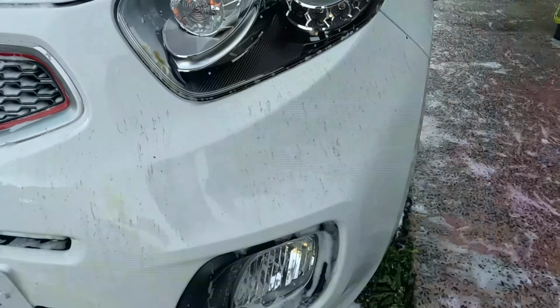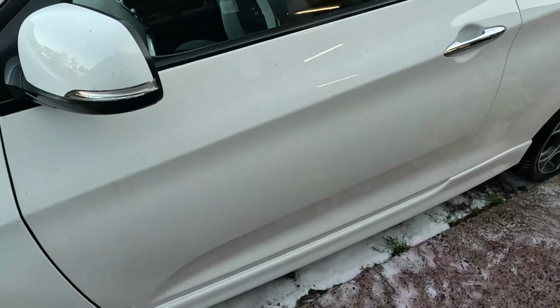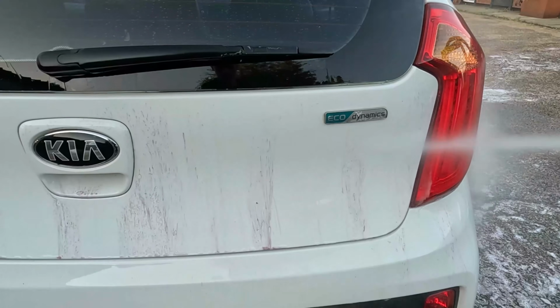I mean, would you look at that? So it just shows you it doesn't matter how much snow foam, how much shampoo you use. When it comes down to it, there's so many contaminants in that bodywork.